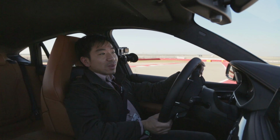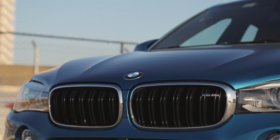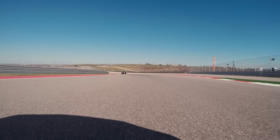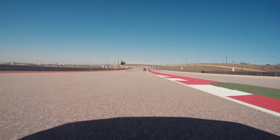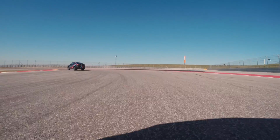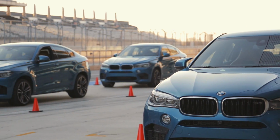As far as this car goes, an absolutely surprising tool with which to drive the circuit. It's a heavy car, there's no doubt about it. You feel the momentum in all the transitions under braking, but it's so competent. It hides its mass so well. And once you start driving it and getting in tune with it, it shrinks around you the way the old E39 M5s shrank around you. It's a big, heavy car, but it's so balanced in all its responses.